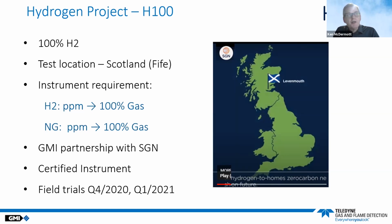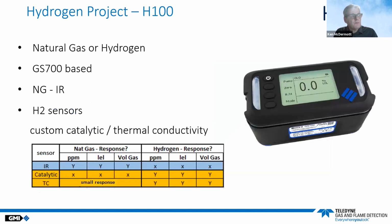We produced that over last year in partnership with SGN. The instrument has now been certified, and trials are ongoing. They started last year, tail end of last year, and ongoing this year. So again, we're using the 700, but this time we've added other sensors. We still have the infrared sensor for the natural gas, but at GMI we design and manufacture other sensors ourselves, and we have looked at our catalytic and thermal conductivity sensors, and our engineers have modified the operation, so we're now using those to measure the hydrogen.